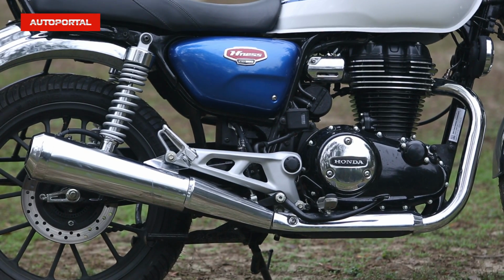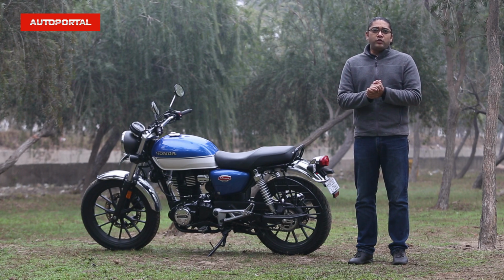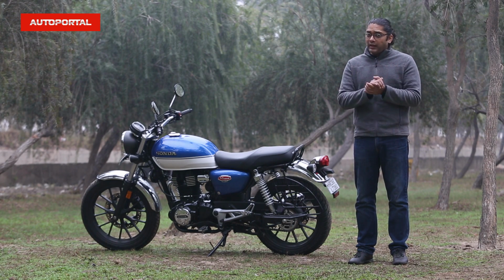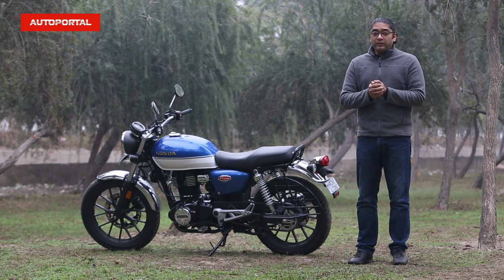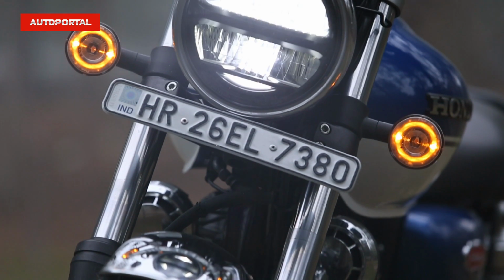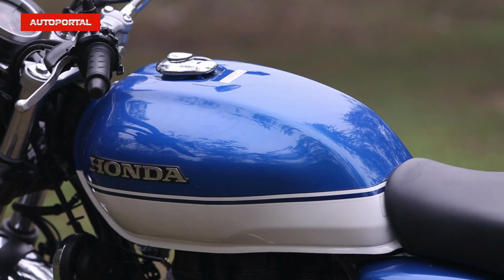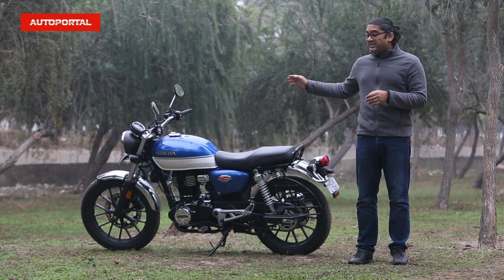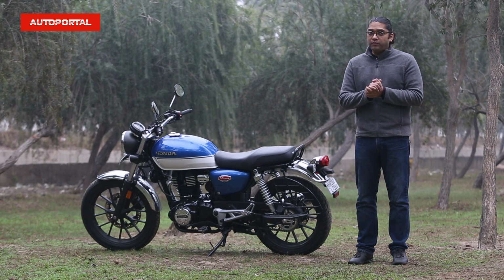When it comes to price, it is priced at 1.86 lakhs to 1.92 lakhs ex-showroom Delhi. It is a bit more expensive than its rivals, but then it comes with reliability and it offers a lot of segment first features. So if you're in the market for a retro bike, we would say you should seriously look at this bike, and you might even consider it as an option to buy.